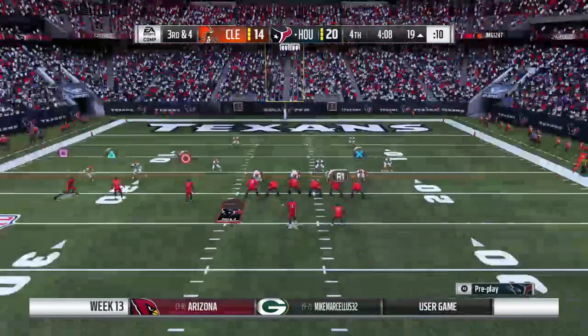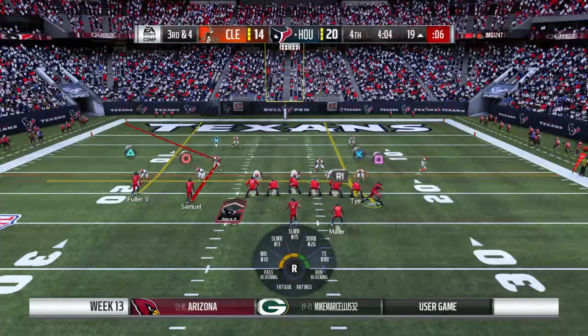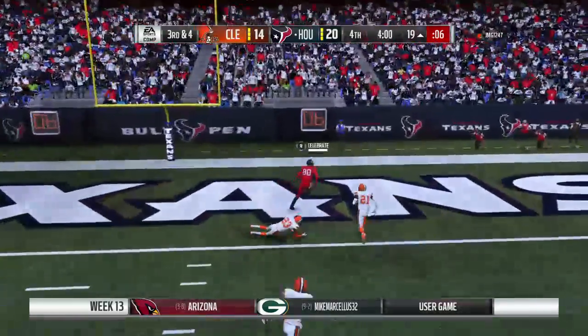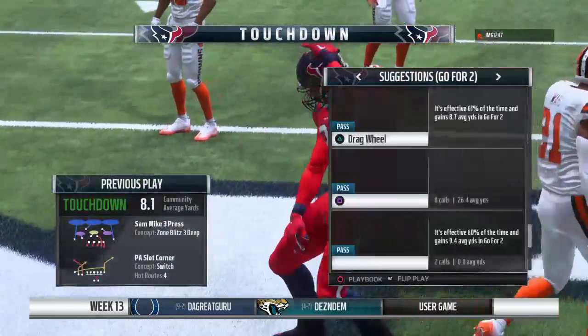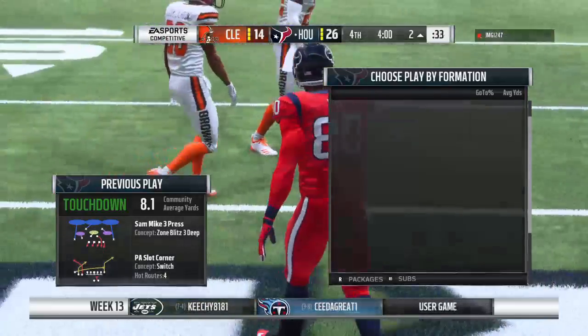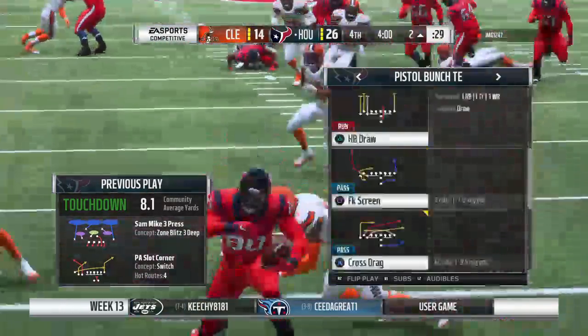Here we go. Tiger, tiger. To throw is Watson, and that is caught. Touchdown, Texans. Will tie his 5th touchdown now on the year, and the Texans will extend their lead.